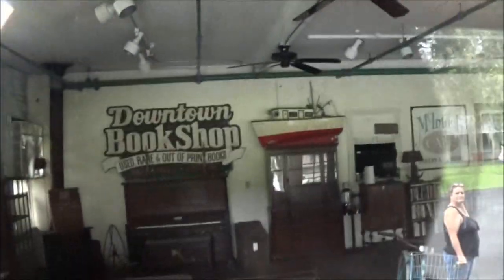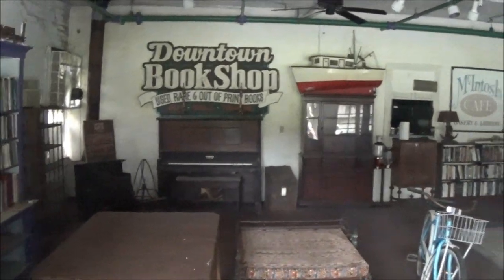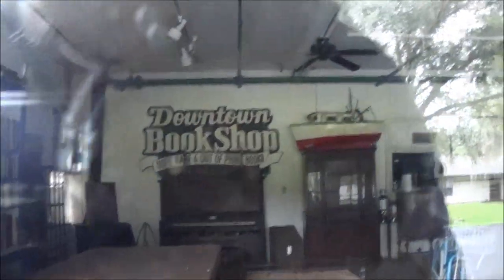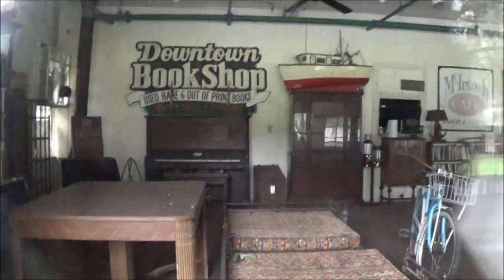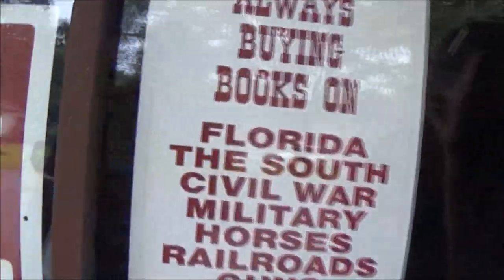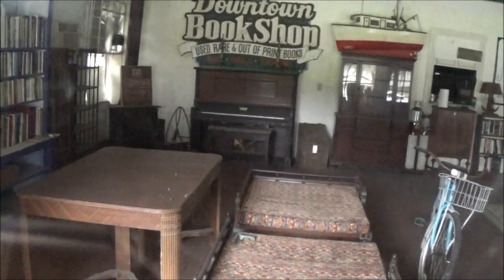I'll show you the inside again. Did you see that boat along the back wall? Yeah, cool, eh? Really cool. You see the heater? Pot belly thingy. Is there? Yeah. Way in the corner. Oh, I did not see that. Isn't that cool? Well, that's just a wood burner. Yeah, it's not pot belly, but still cool, huh?